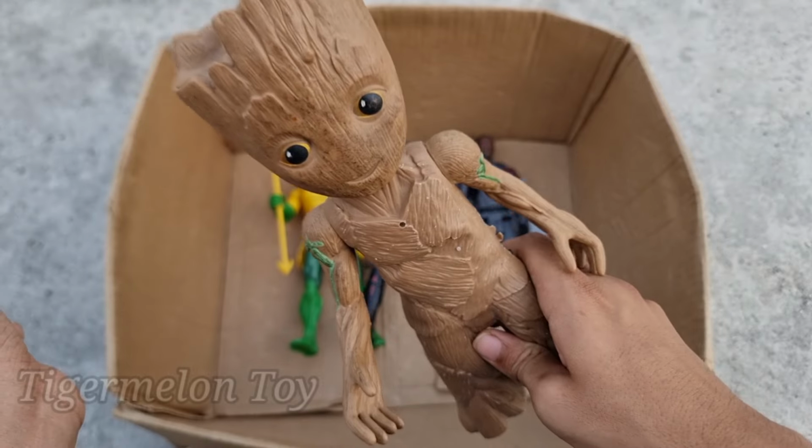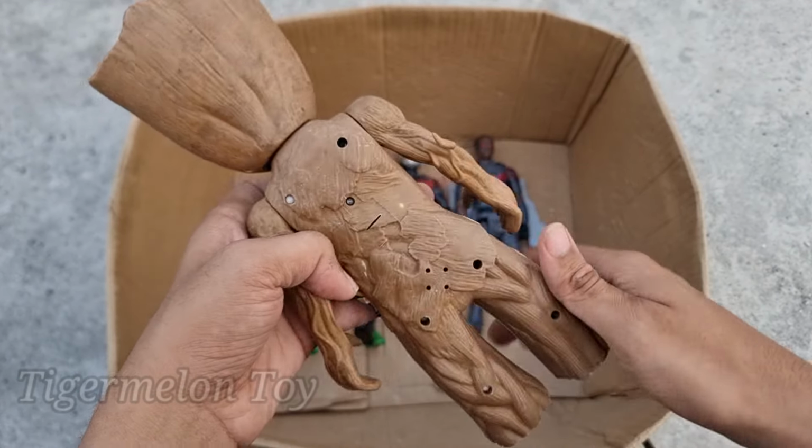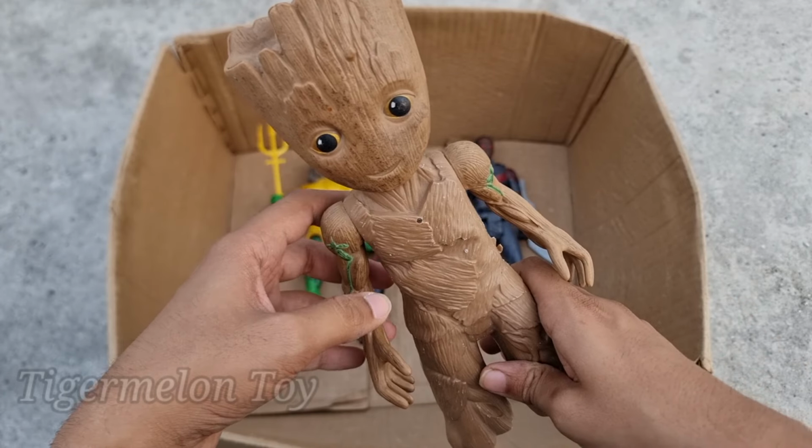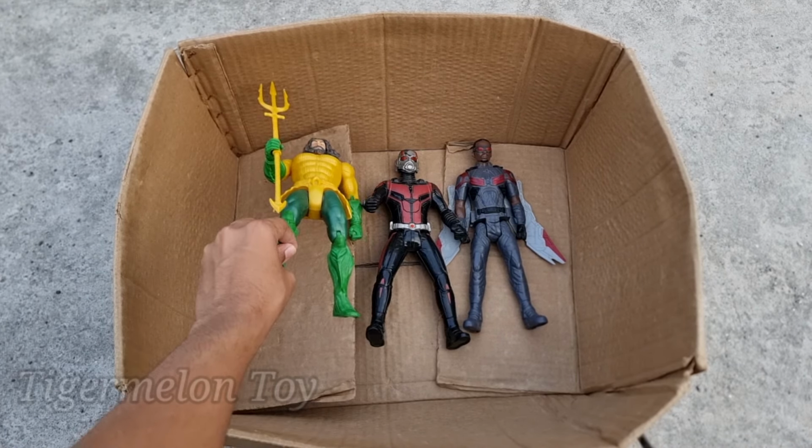Wow, guys, small Groot is very cute, guys. He's very cool and amazing superhero, guys. He came from the another planet, guys. This is very cute superhero, the alien Groot. Wow, he's so cool. Now, who is this one, guys?